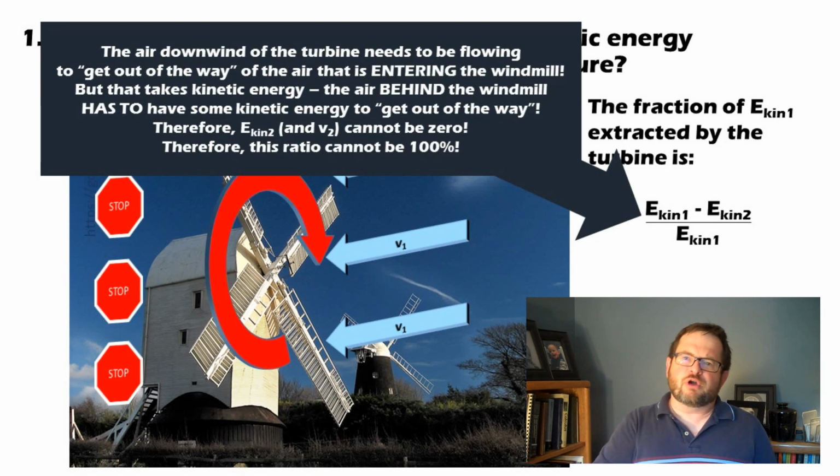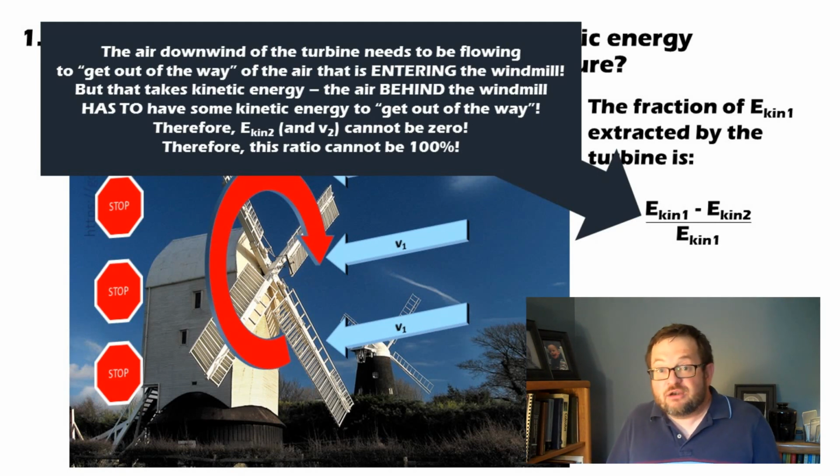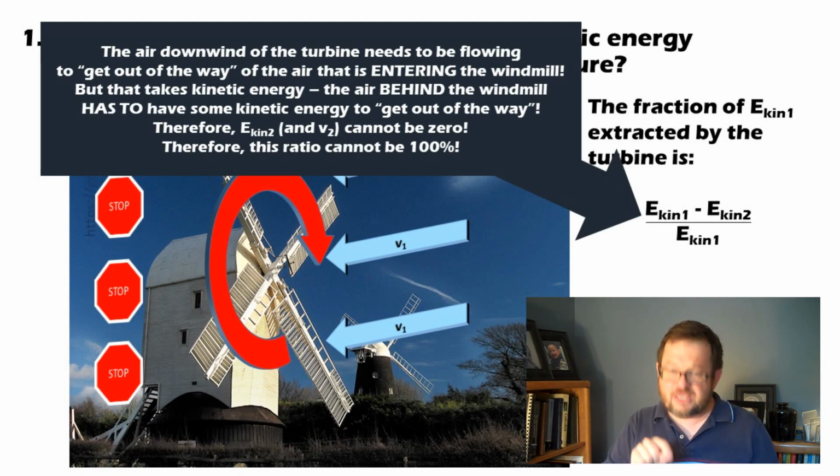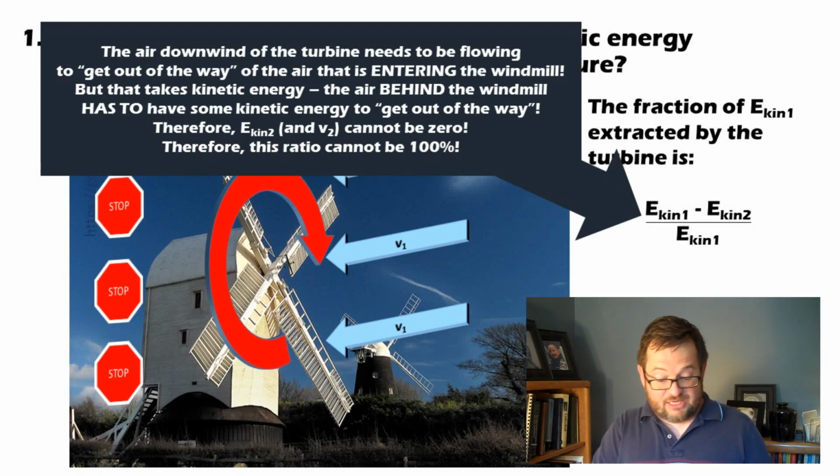See, the air downwind from the turbine has to be moving at least a little bit so that it gets out of the way of more air passing through the turbine. And that takes some kinetic energy. That means the air behind the windmill has to be moving at least at some speed, V2. Therefore, kinetic energy 2, the downwind of the turbine, and for that matter, velocity 2, the speed of the wind downwind from the turbine, cannot be 0. And if that number E kin 2 there in that ratio cannot be 0, there's no way to get this number all the way to 100%. In fact, the power it would be producing if we did would be 0. So, okay. I see why we can't get this to be 100% efficient or so on.